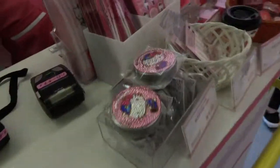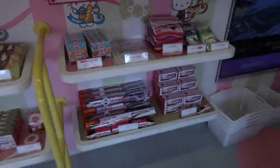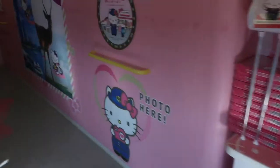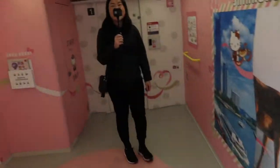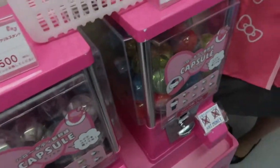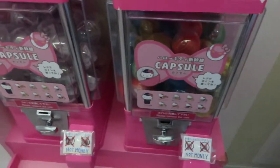Yay! Hello Kitty! So much stuff! What is this? What is this? You can eat! Oh my god, everything's so cute! Yay! Yay! I want everything! Doing the Hello Kitty capsule now!